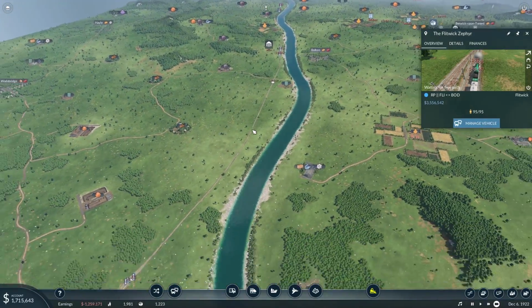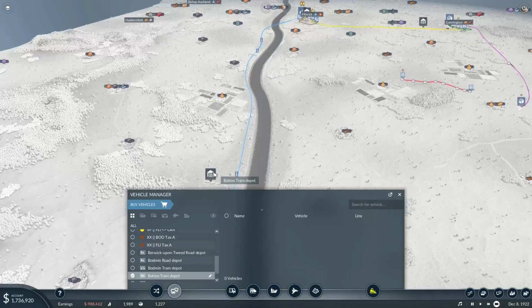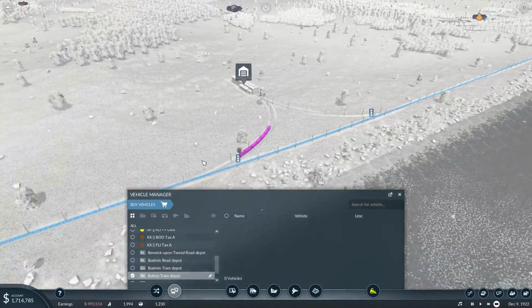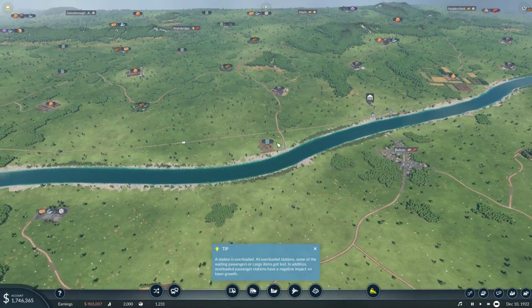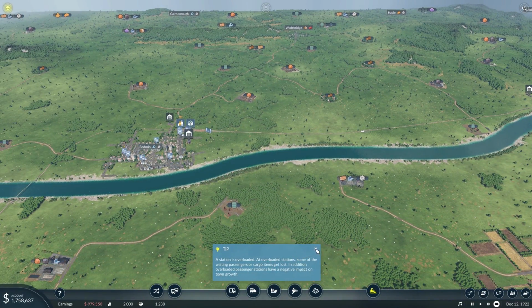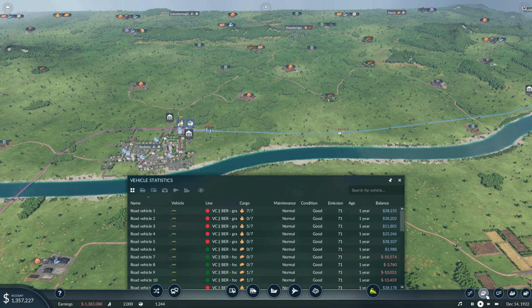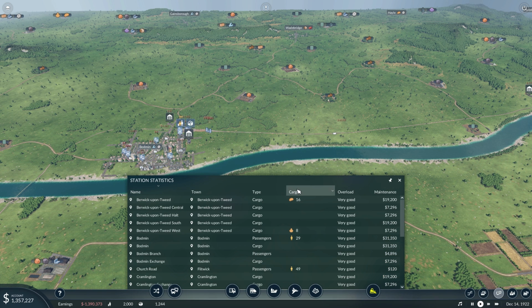There you go. Beautiful. And it's going to wait for our cargo train to make its first pass through there, which is lovely. Did our other cargo train go? No, it's still in the station, I think, probably. Oh, there it is. It's just waiting while the other one's already on the track. Perfect. A station is overloaded. What? If it's complaining about stations being overloaded, that's the line. Vehicle station statistics. Overloaded.